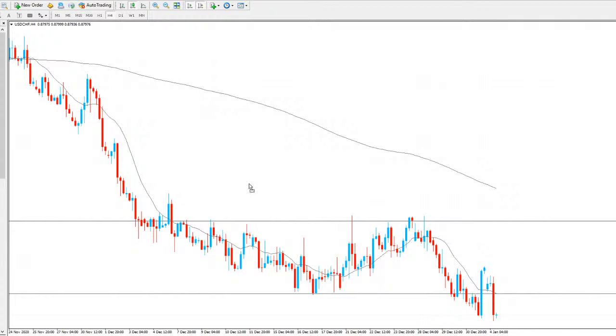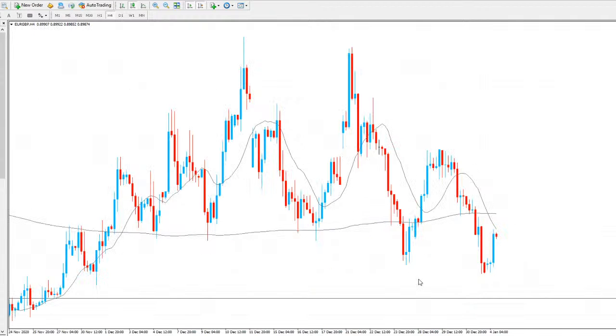Next we're going to take a look at EURGBP. EURGBP, we saw some bullishness come into the market here. As you can see, previous support gave us that move to the upside, now acting as support there again. So I did say for EURGBP, I do expect price to potentially head to the downside further this week.